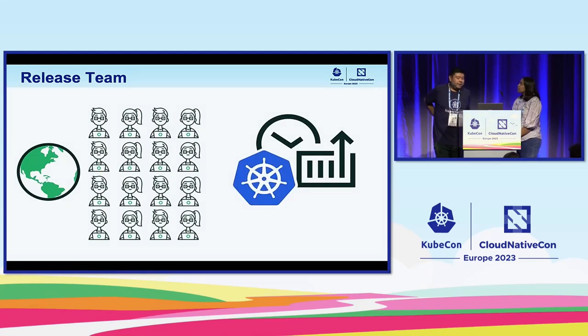So the Kubernetes release team is part of SIG Release. There is a new release team for each release cycle. So there are 3 release cycles a year. And we're from all over the world. We, as a whole team, are responsible for the day-to-day work required to successfully release Kubernetes.